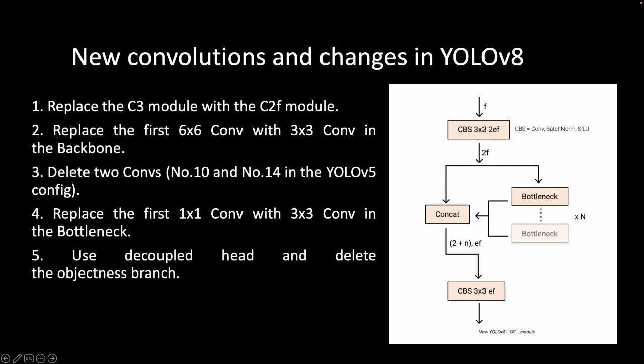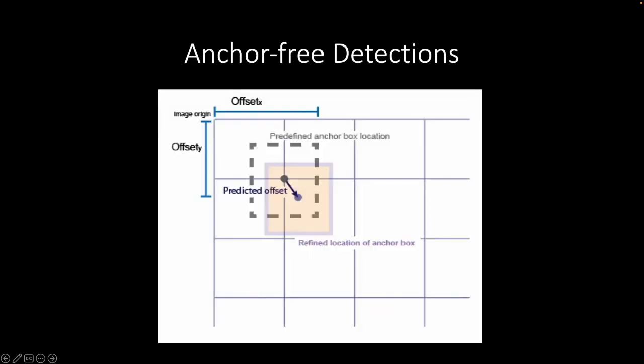It replaces the C3 module with a C2F module. It replaces the first 6x6 convolution with a 3x3 convolution in the backbone. It deletes two convolutions, number 10 and number 14, in the YOLO V5 model. It replaces the first 1x1 convolution with a 3x3 convolution in the bottleneck. And finally, it uses a decoupled head and deletes the objectness branch. YOLO V8 is also an anchor-free model. This means it predicts directly the center of an object instead of the offset from a known anchor box.